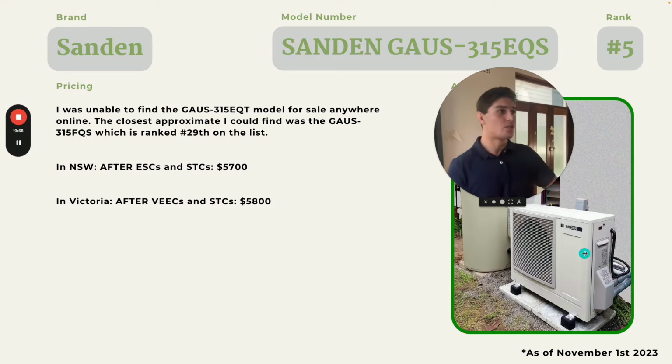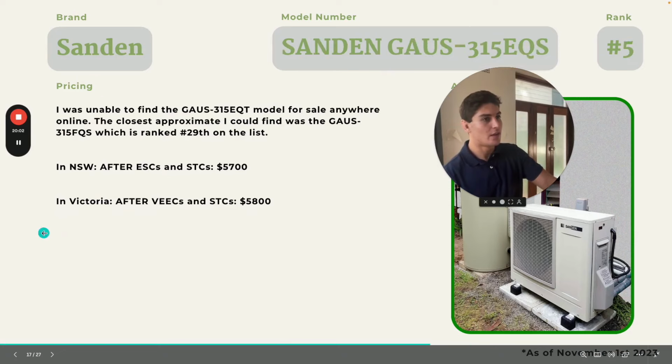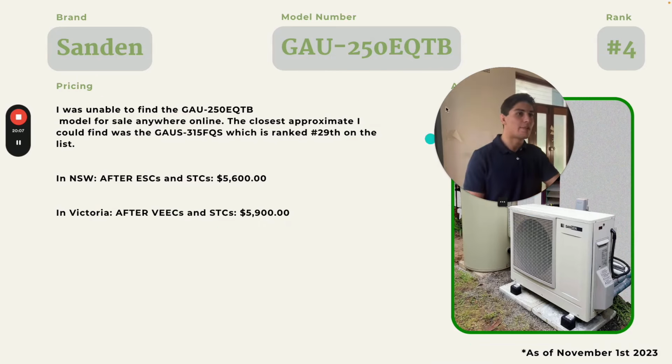Obviously, you could get this with Solar Vic too, and this is very much the same, except it's the 250-litre unit, and slightly cheaper, $100 cheaper, because it's a smaller capacity. Again, not able to find the same exact model, so just be careful about what you're getting.